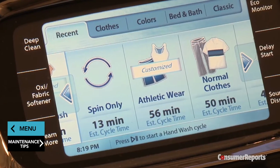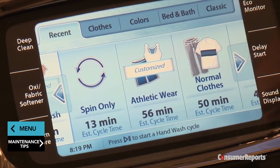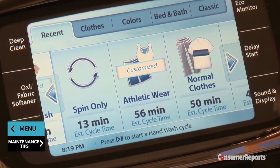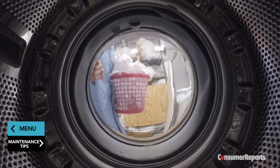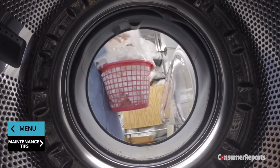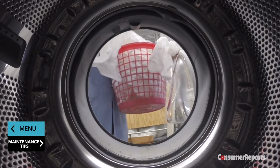Some washers also have a time-save cycle. It cuts about 15 to 20 minutes off of cycles that can normally run anywhere from 45 to 90 minutes. Our tests find most provide comparable cleaning to the normal cycle, if you're not dealing with really tough stains.